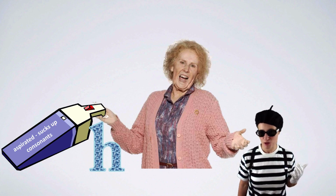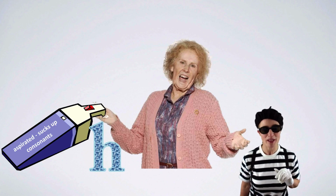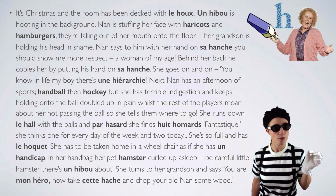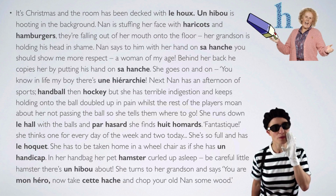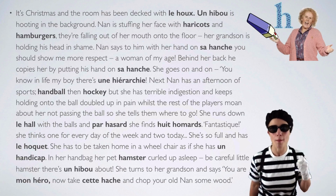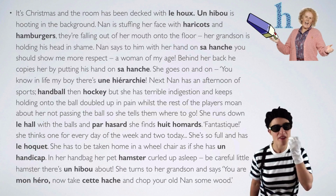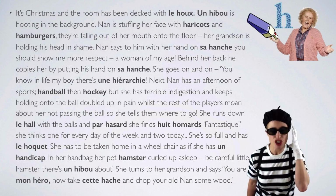This Nan is very rude, very outspoken, and she likes to aspirate quite a lot. So we're going to use her to remember our words that begin with an aspirated H. It's Christmas and the room has been decked with le ou. And le hibou is hooting in the background. Hoo, hoo, hoo. Shouting Holly actually. Nan is stuffing her face with haricots and hamburger, a typical dish for her at Christmas. Beans and hamburgers. They're falling out of her mouth onto the floor.